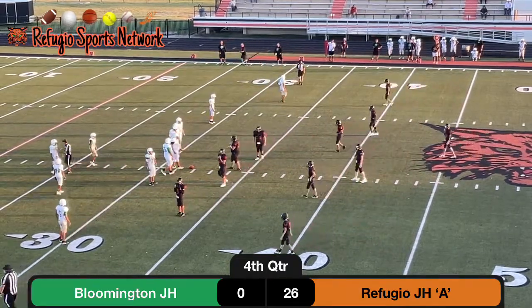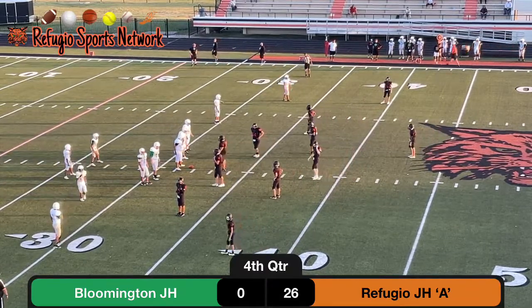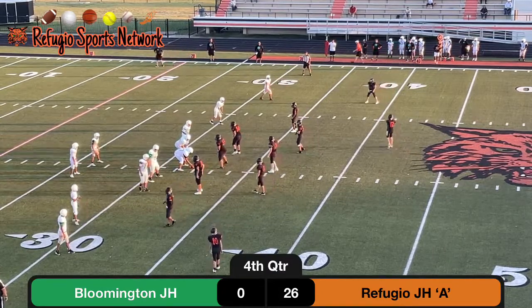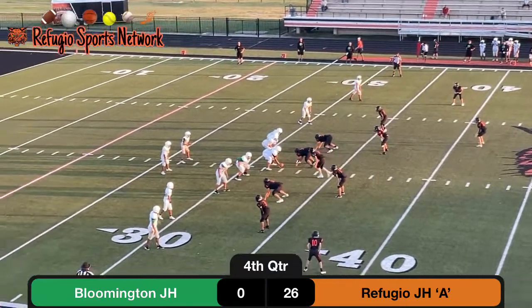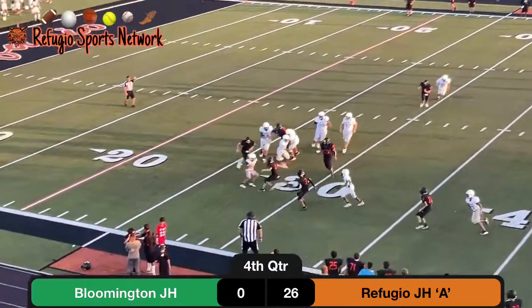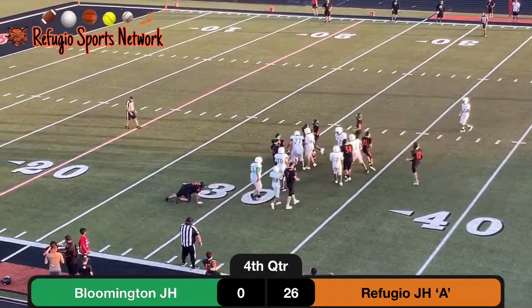1st and 20, excuse me. Coach Herring's made his way to the other sideline. Quarterback keeps it. Cavazos going to bring him down.